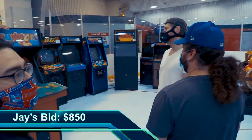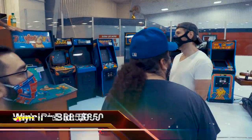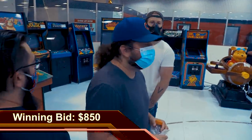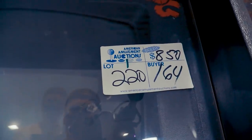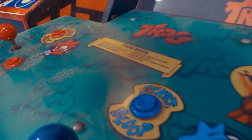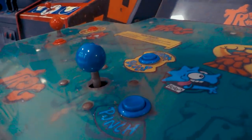That'll be $850. What's your number? Where's the sticker? 164. Trog. Yeah, I'm happy with that. I gotta be honest, that's a lot of money. This is a cab straight up in DFW. I've never seen this in any arcade in DFW.